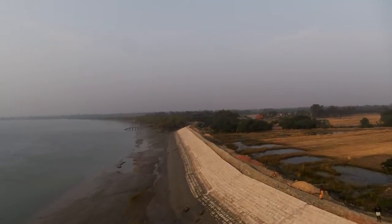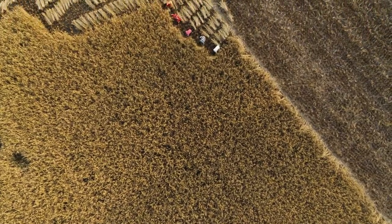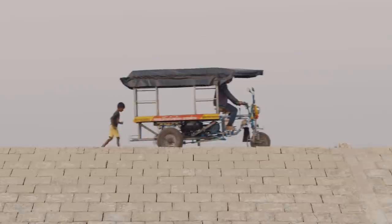By the end of 2018, 5,000 meters of new embankments were constructed. The new walls will not only protect the land from flooding, making it possible to farm the land, but they will also serve as roads.